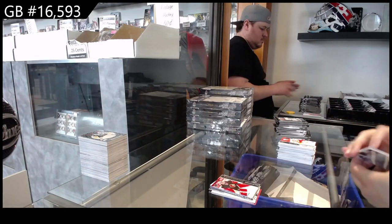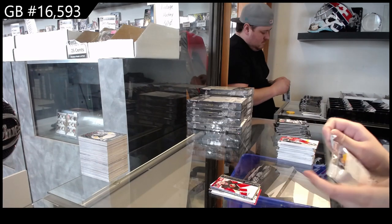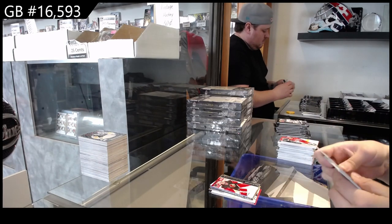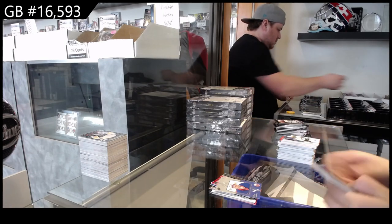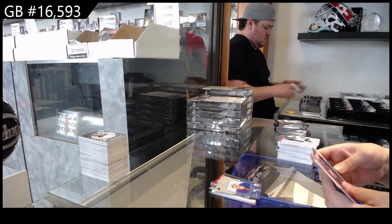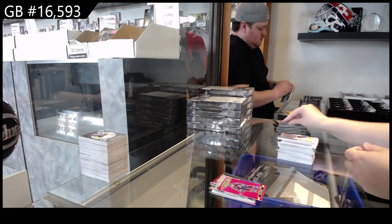Young Guns of Philip Gustafson. Honor Roll of Varlamov. Dazzlers Pink of Kaiya McCarr.